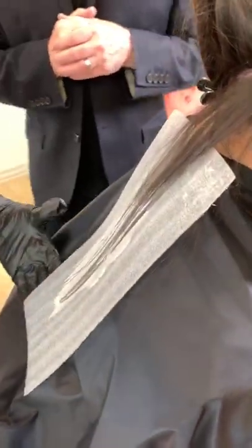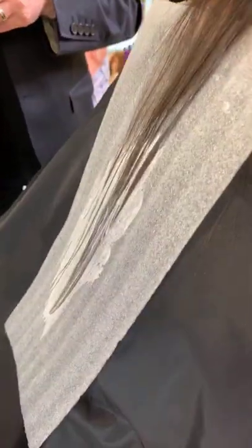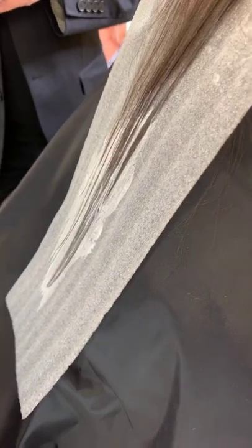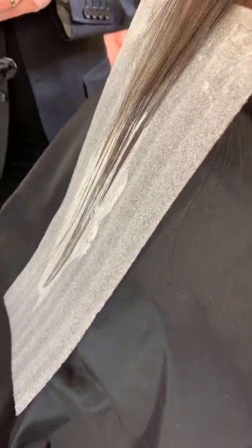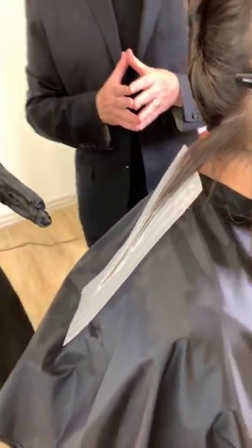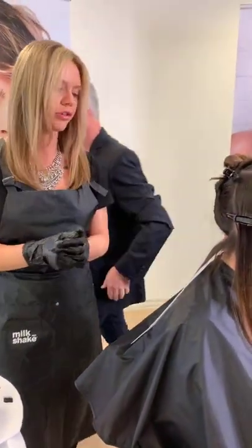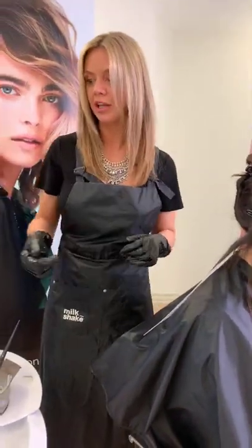So, tell us what else you're using here. So I am going in with one of our soft stripes, especially right here on the bottom. I like to keep very clean sections, everything nice and clean. I like to try to keep the lightener off of the client's cape as much as possible. So I do like to utilize these soft stripes. They are reusable. They clean up very well. So, they're a great tool to have, especially when you're balayaging.